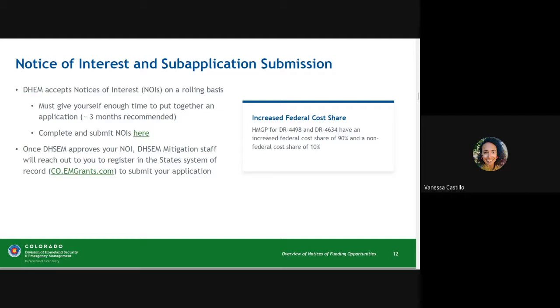But I still encourage you to submit your NOIs as soon as possible. And if you're working on those sub-applications, get them in as soon as possible, just so that you can be part of that funding bucket.